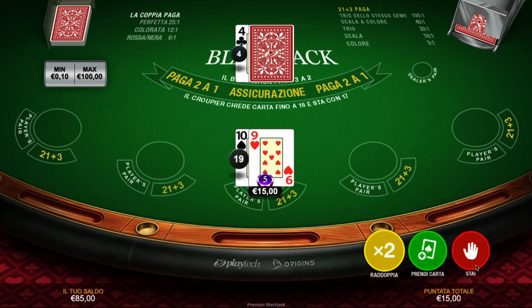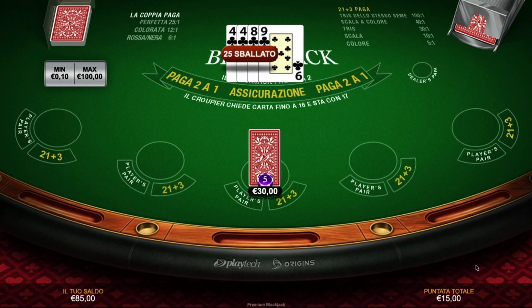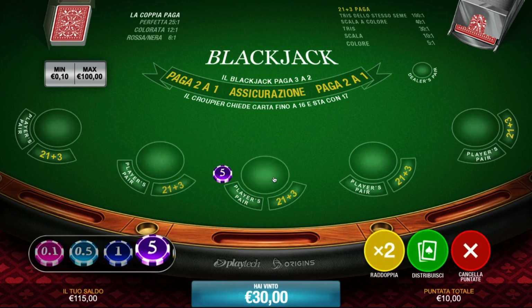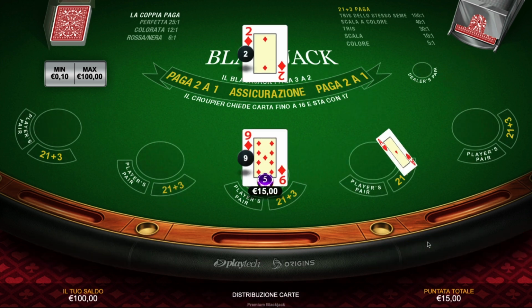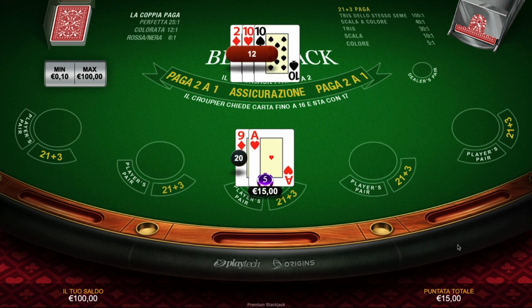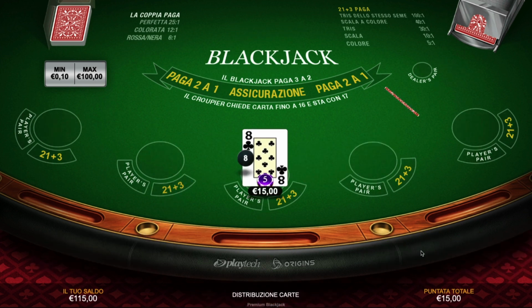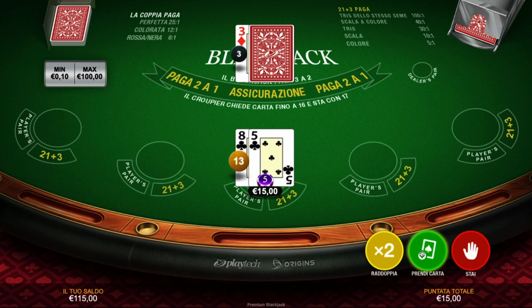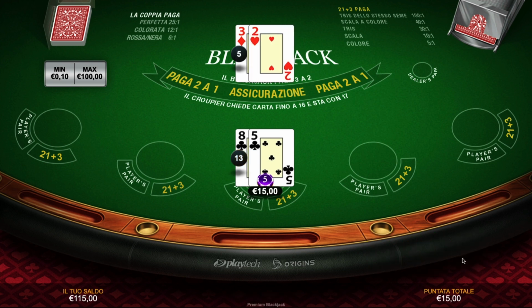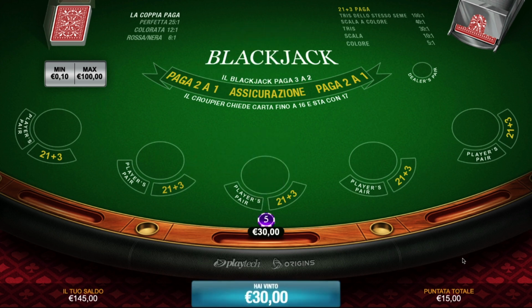Oh, a nice 19. We stand. Oh, good. We won. And now a nice 20. We stand. Hooray! We won again. We quickly got back to 2 wins in a row, so let's get 1 more and then we go home. With our 13 and the dealer's 3, the chart says to stand. Let's do it. And the chart was right. Awesome. We won 3 times in a row. Time to go back to the base bet.